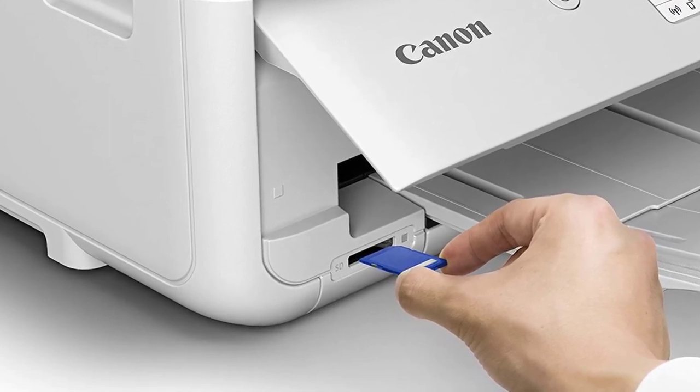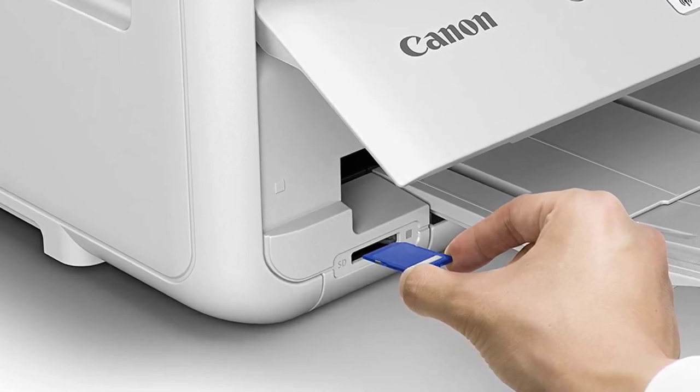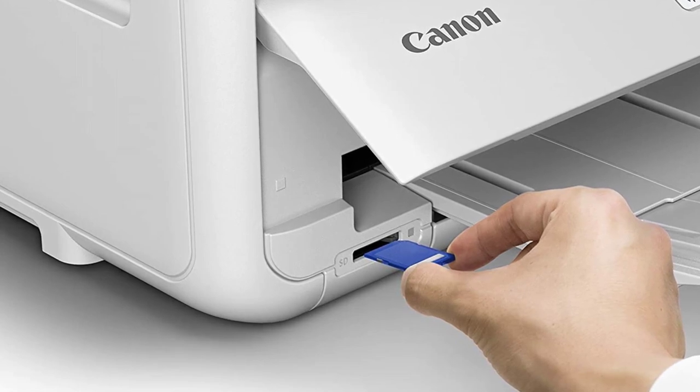All of these extra features make this Canon printer a fantastic budget option and the best 11 by 17 printer on the list. Another budget option is the best printer for home use.